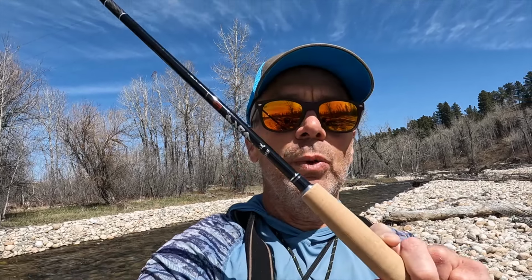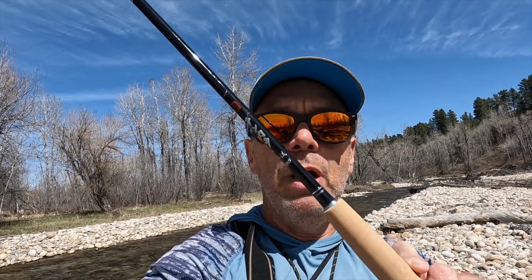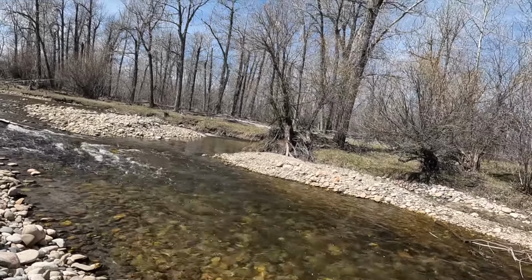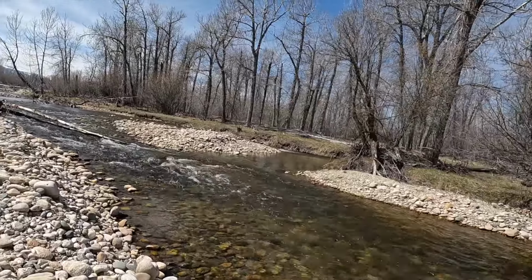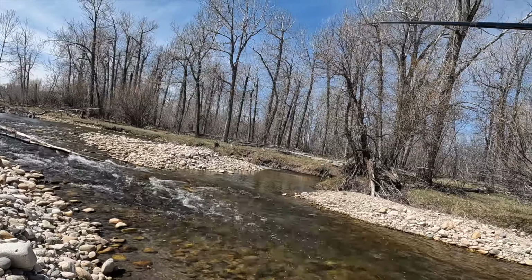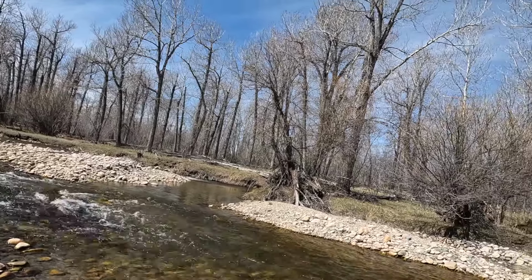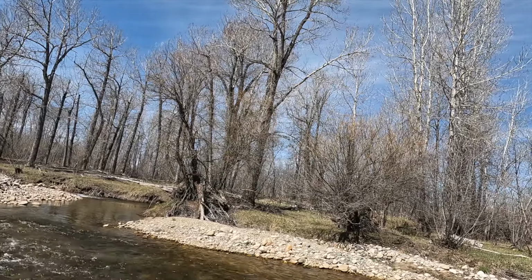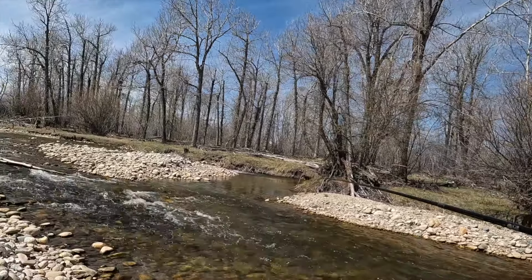Well, that was a pretty good morning so far with the TB40. Now I'm going to switch to the Nissan Oni Honryu 395. All right, so I just got done fishing the TB40 and I switched to the Oni Honryu 395. Same line, same flies, same water.